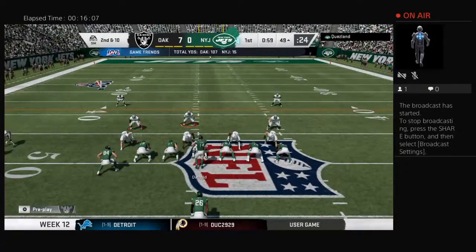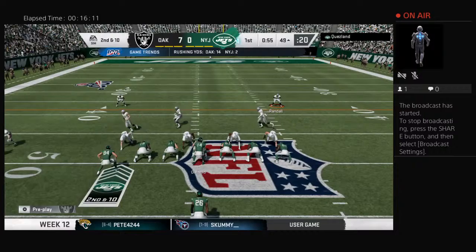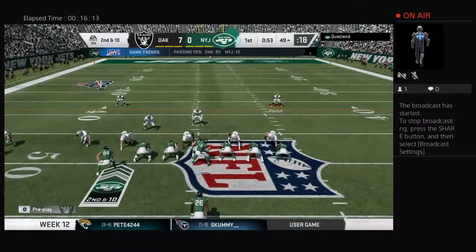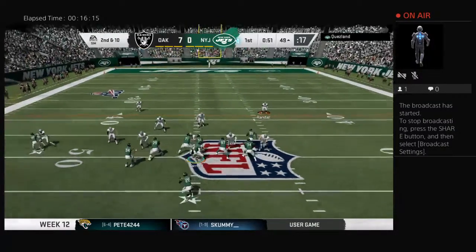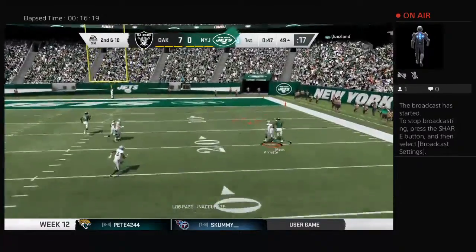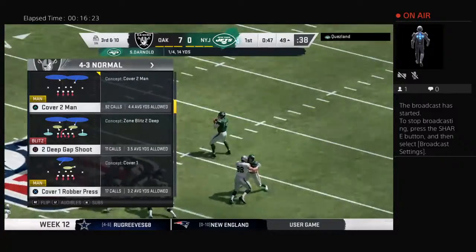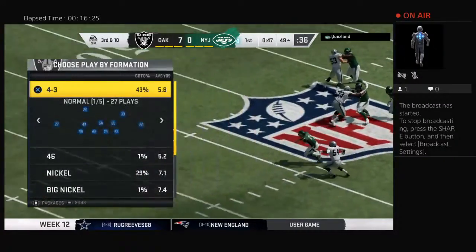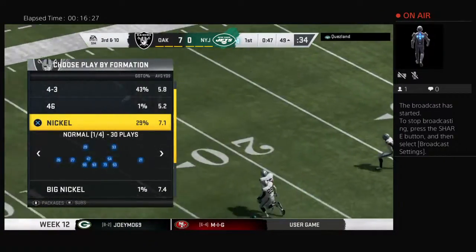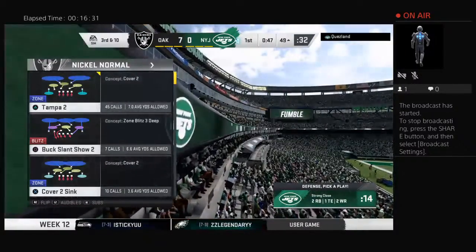So after the run for no gain, here's 2nd and 10. Darnold now to throw. He's going to float this one deep right side. And that will be incomplete. Tried to dial up the long one way out there, but it'll be 3rd down. The turnover put him in great field position. They don't want to squander it with 3rd down coming up.